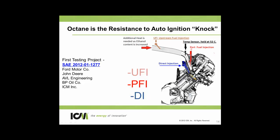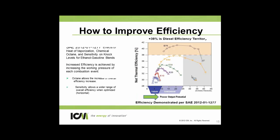But as the auto industry moves more towards direct injection, where they're actually injecting the fuel in the chamber, nowadays probably under a few different pulses to help reduce PM, you're able to get the full cooling effect of ethanol in the chamber, and that's part of the neat octane story of ethanol.